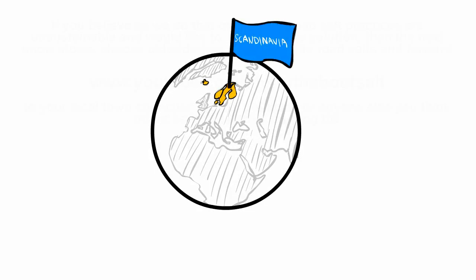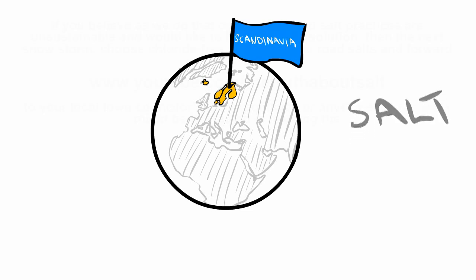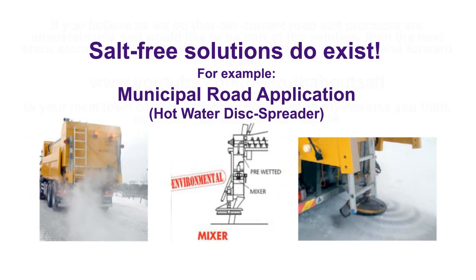We're told that there really isn't any viable alternative to salt. But is this true? Look at Scandinavia. They have extremely cold climates and lots of snow, and yet, in recent years, they've virtually kicked their salt addiction to the curb. And guess what? They don't have more car accidents, they have fewer potholes, longer-lasting vehicles, and their environment is in better shape. Should we believe everything the Salt Institute is telling us? Let's take a minute to debunk the myth that salt is cheap.